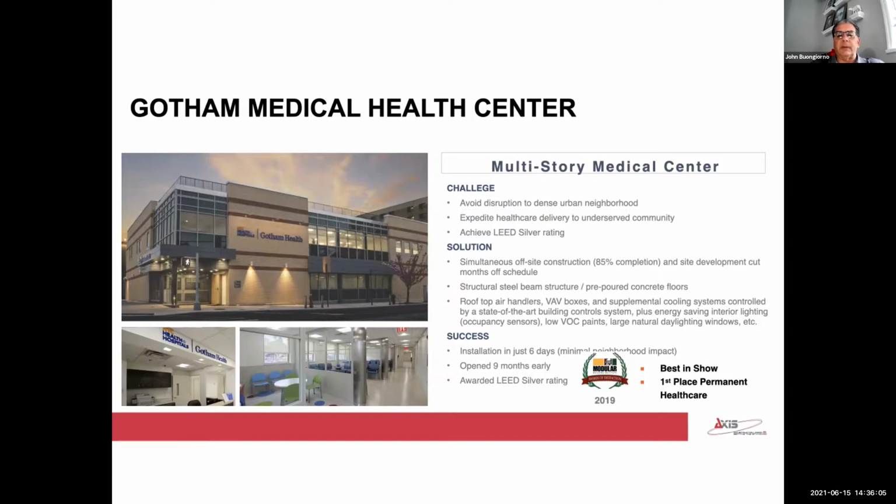The site was specifically picked along a main corridor where public transportation was accessible. We did achieve the LEED rating of silver that was desired. And this was 58 modules that we were able to set in New York City in just 6 days. Then within approximately 2.5 months, we were able to finish the complete building and get the full occupancy permits, both from New York City as well as the DOH and other agencies having jurisdiction. So it was a successful project and just another example of what you can do with full volumetric modular.